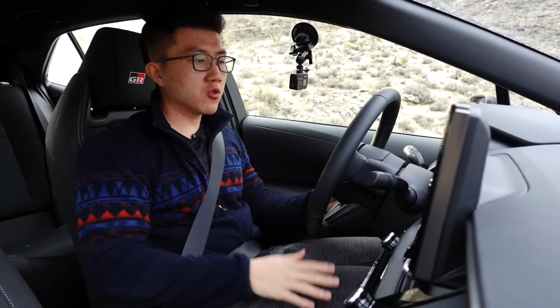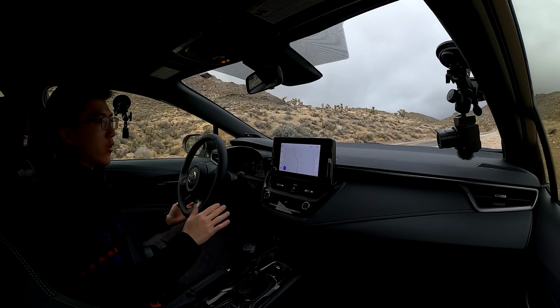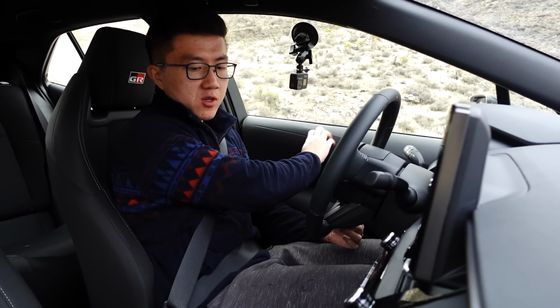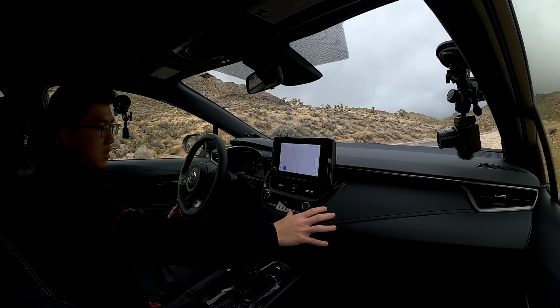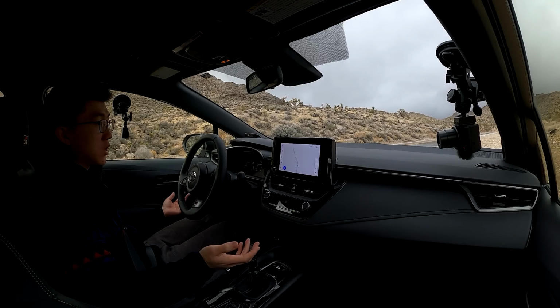Now before we continue driving, let's talk about the interior of the GR Corolla. I have to say it is nowhere near as premium feeling as the new FL5's interior. It does have a lot more scratchy plastics. I'm not a fan of this piano black gloss trim around the infotainment system and the HVAC controls, but overall it's a very intuitive interior.